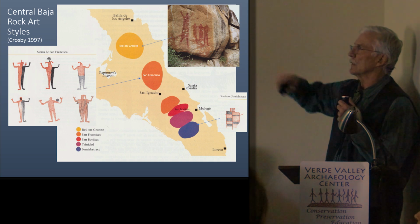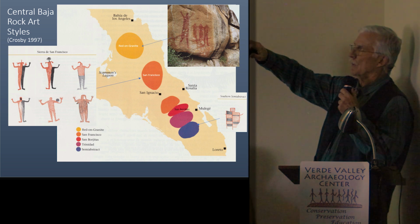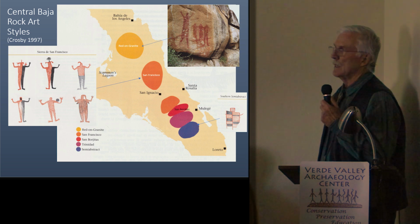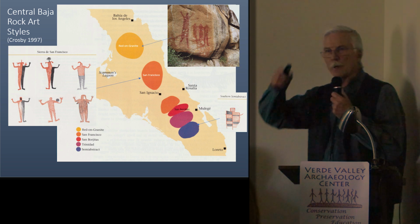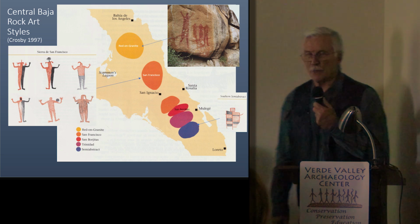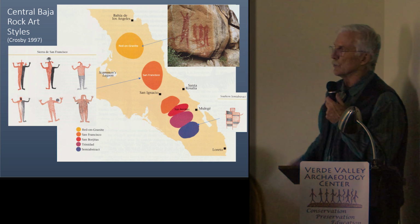You have another style. It's called the red on granite, and you get the humans with the upraised arms, but you also then get humans with not upraised arms. And one of the interesting characteristics of the monos of the sub-San Francisco style is they all begin as outlines. So they create an outline of a figure, and then they fill it in with a design. It's much like we did as children when we drew, but what it does is it makes for very clean edges and very well-defined individuals.